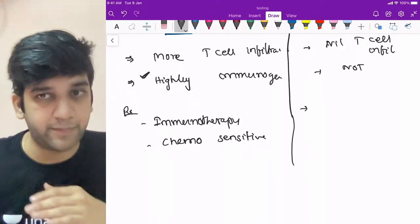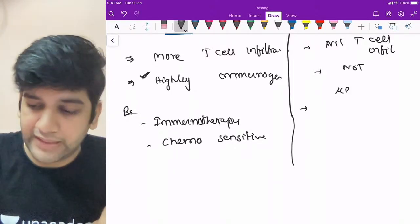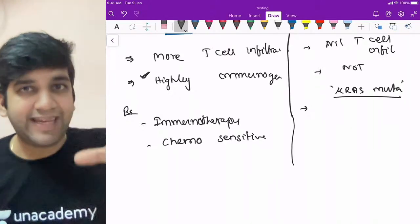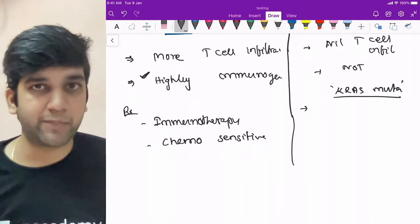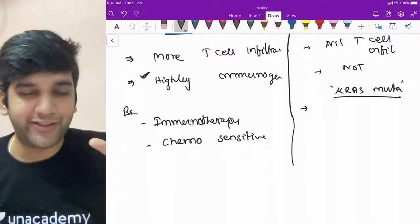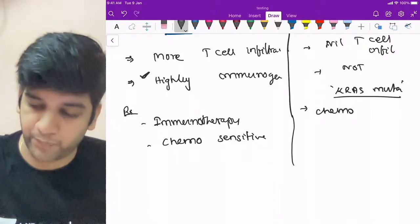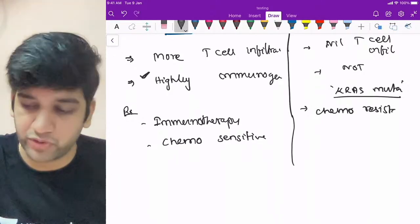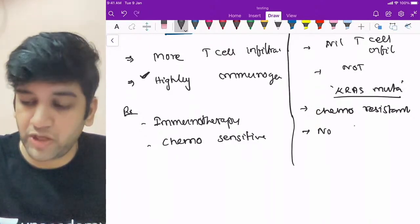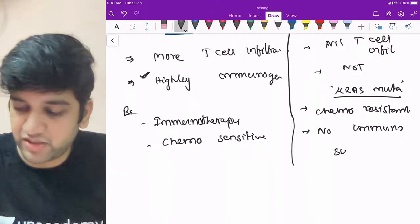If it is this type, no inflammatory cells, and most of the APC beta catenin will have KRAS mutation. KRAS is an intrinsic component, right? Will KRAS mutation respond to traditional chemotherapy? KRAS is like thug life. Whatever you give, I will not be worried at all. KRAS will not respond to chemotherapy. These are chemo-resistant. Okay, these are going to be chemo-resistant, right? And immunotherapy might not work. No immunotherapy as well. So the only option left is upfront surgery.